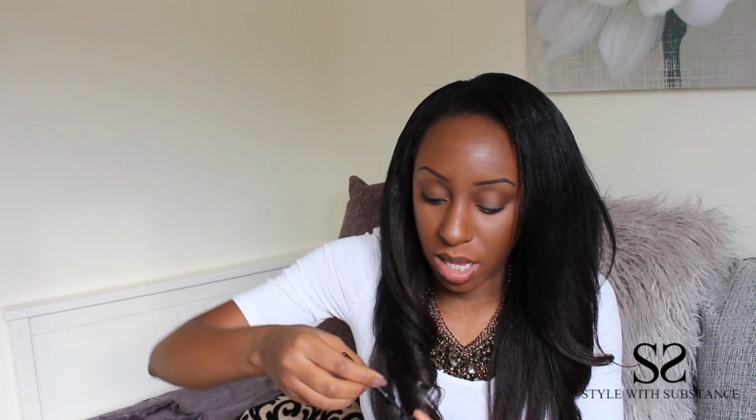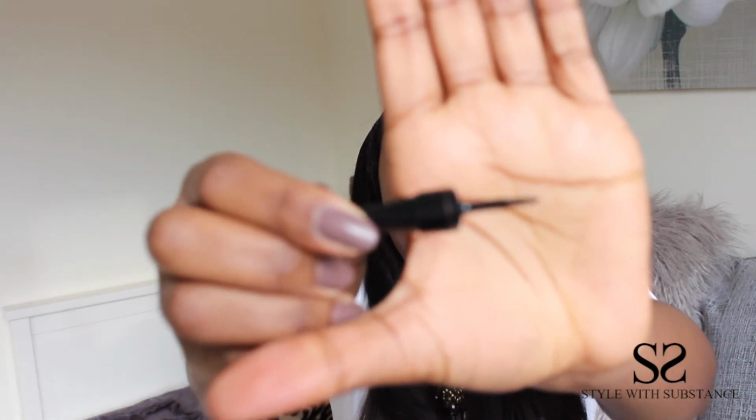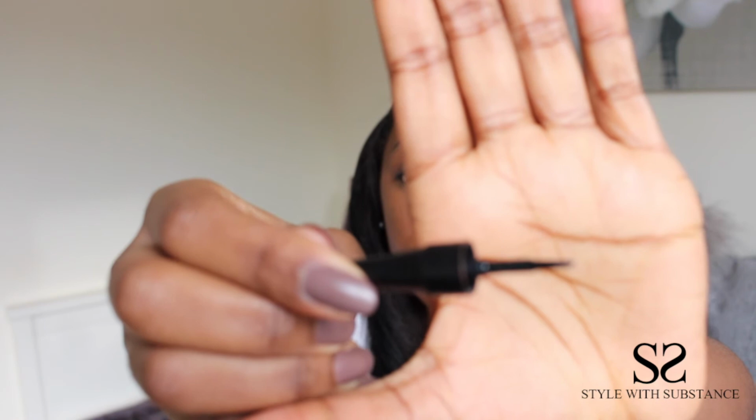Then I have a liquid eyeliner. This is from a brand called Vital. Don't think I've ever heard of it, but it's just a black liquid eyeliner. I do like the applicator because it's got a nice felt tip type end to it, which works really well if you are an eyeliner novice. Interestingly enough, I don't wear a lot of eyeliner unless I'm going on a night out and I'm putting on false lashes. I usually use that to cover up all the glue and all the mistakes I've made.